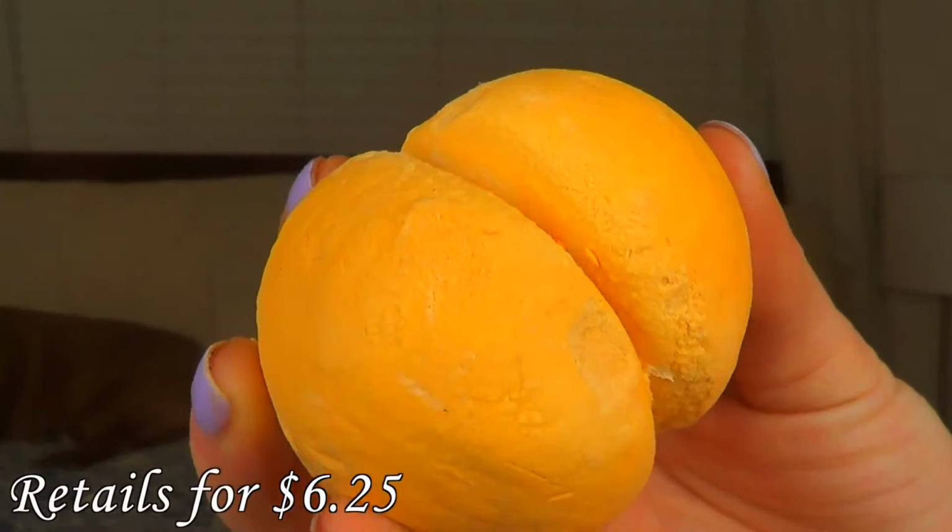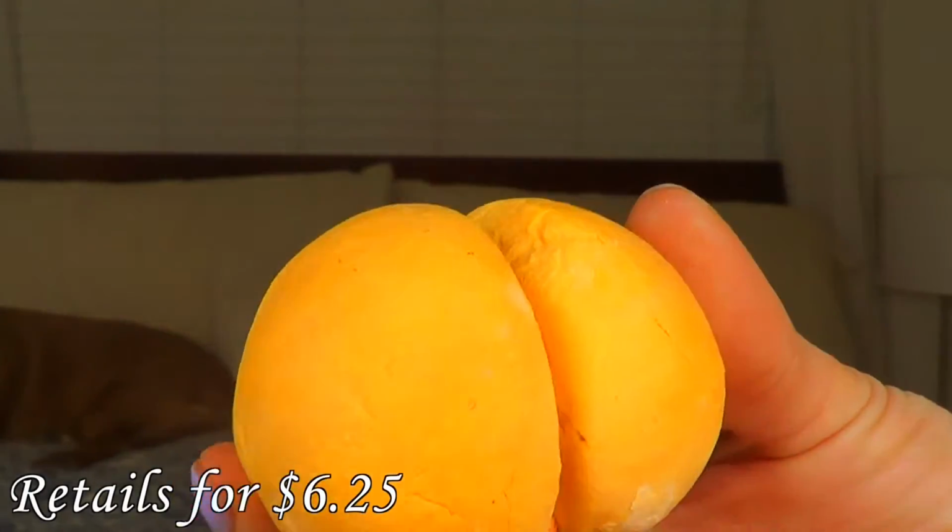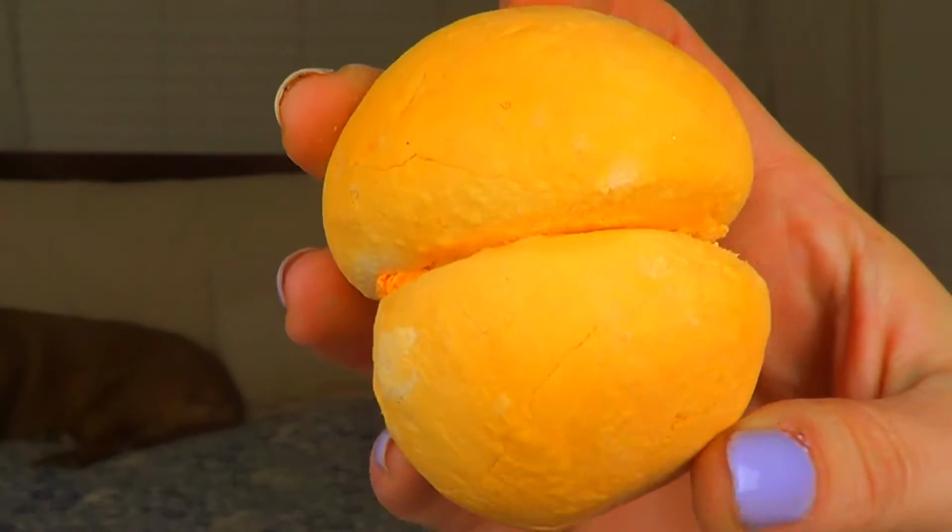So an item I got today that I've never got before, I've always looked at it and thought it looked so interesting, was a bubbleroon. And this one is the Yuzu and Cocoa bubbleroon. It smells like oranges and chocolate. It just smells really, really nice.